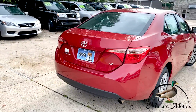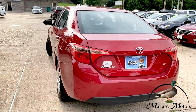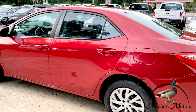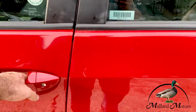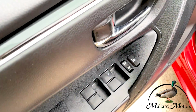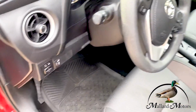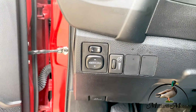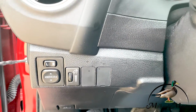It is a Carfax certified one-owner vehicle. Just a gorgeous, gorgeous color. Great shape. Inside we got our standard power locks, power windows, black cloth interior. It's got these heavy-duty floor mats throughout. Here you got your power mirrors and your light adjustment for your dash.